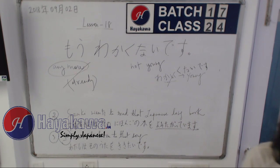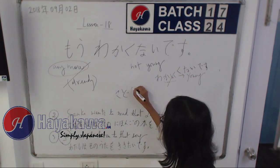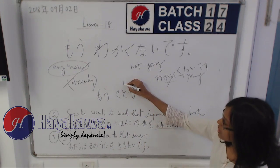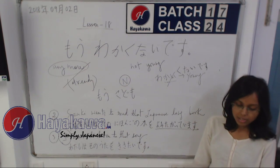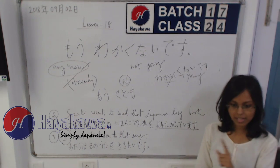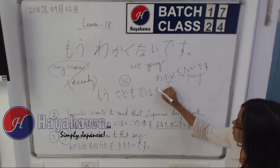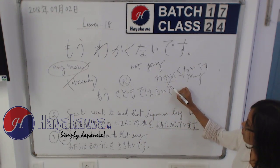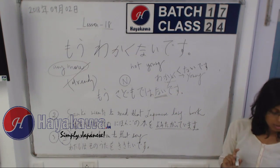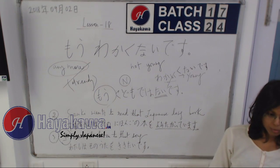Kodomo is child, right? Kodomo is a noun. So the conjugation that you use for nouns and na-adjectives is applicable for nouns. Remember? Sensei de wa arimasen, the same thing. Kodomo de wa nai desu. Kodomo de wa arimasen. You can replace the nai with arimasen. Sure, you remember all that. So you understand mo? Any more? Okay?